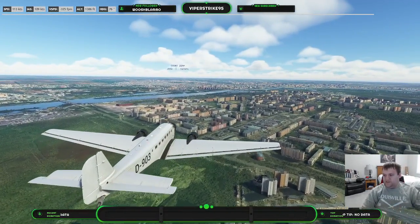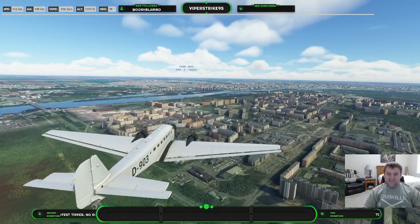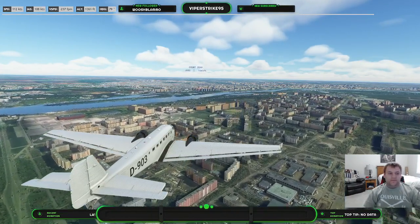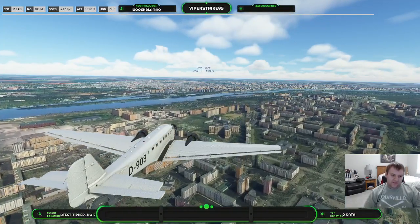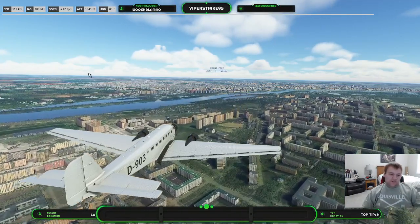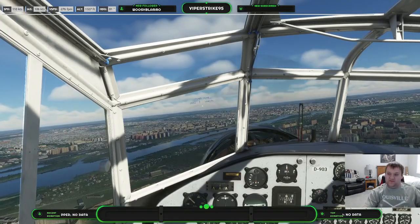Final MSFS Marketplace comments. The Marketplace sometimes has defeated the payware versions. The Fly-by-Wire A320, the freeware. Yeah, that's a shame, because the Fly-by-Wire A320 is one of the best freeware you can get. They have done amazing work with that A320 of theirs.